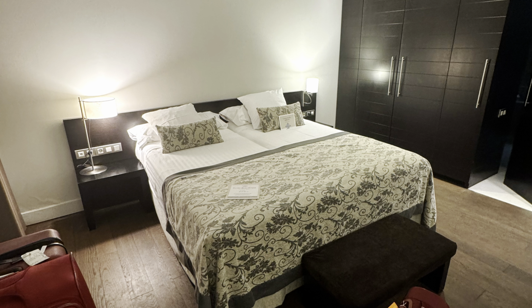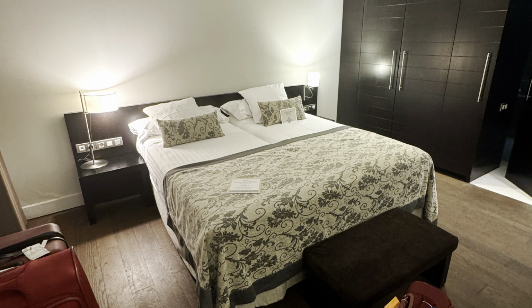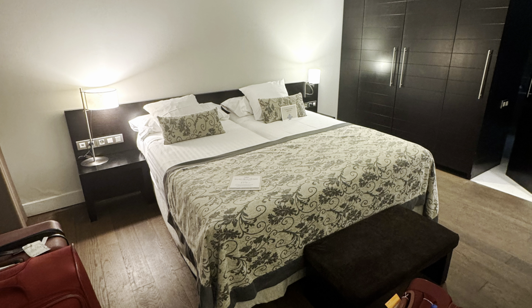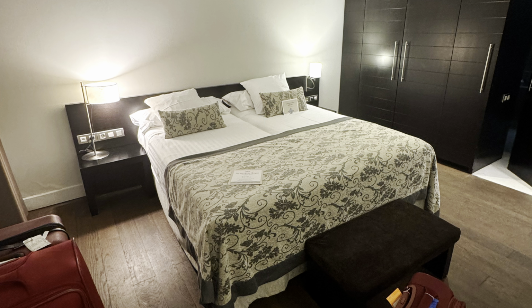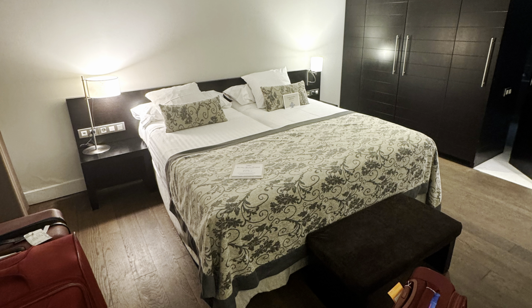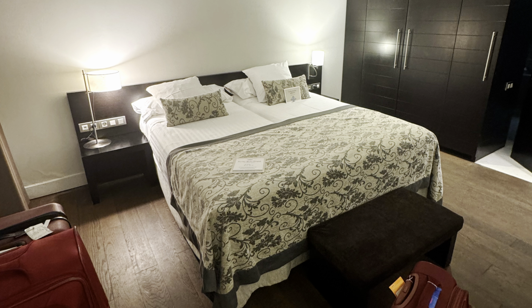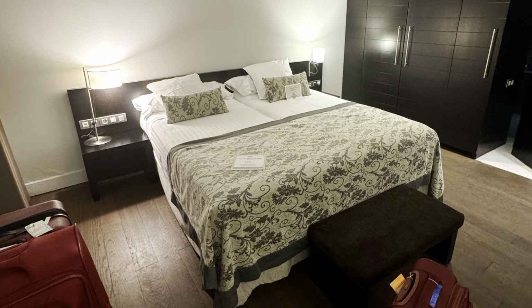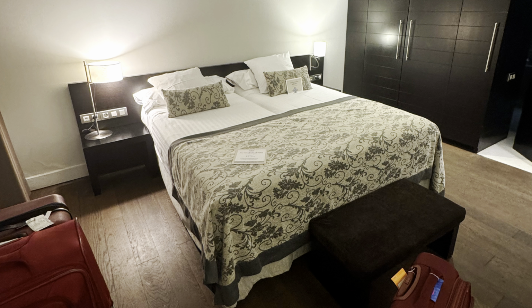So this is the room. Actually pretty decent, a little bit dated. Again, on the photos, I think it looks better than what it is, and I think that's also what happens on the website. It's okay, and you can see it's quite sizable. We were trying to figure out, it looks like a weird room, and then when you get to the bathroom area, it's even weirder, but I couldn't place my finger on it.